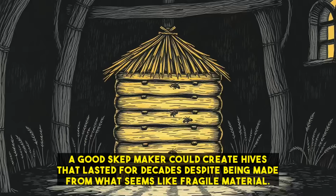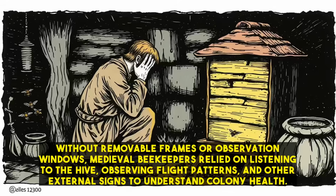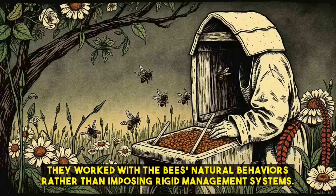A good skep maker could create hives that lasted for decades despite being made from what seems like fragile material. The relationship between keeper and bees was far more hands-off than modern methods. Without removable frames or observation windows, medieval beekeepers relied on listening to the hive, observing flight patterns and other external signs to understand colony health. They worked with the bees' natural behaviors rather than imposing rigid management systems.